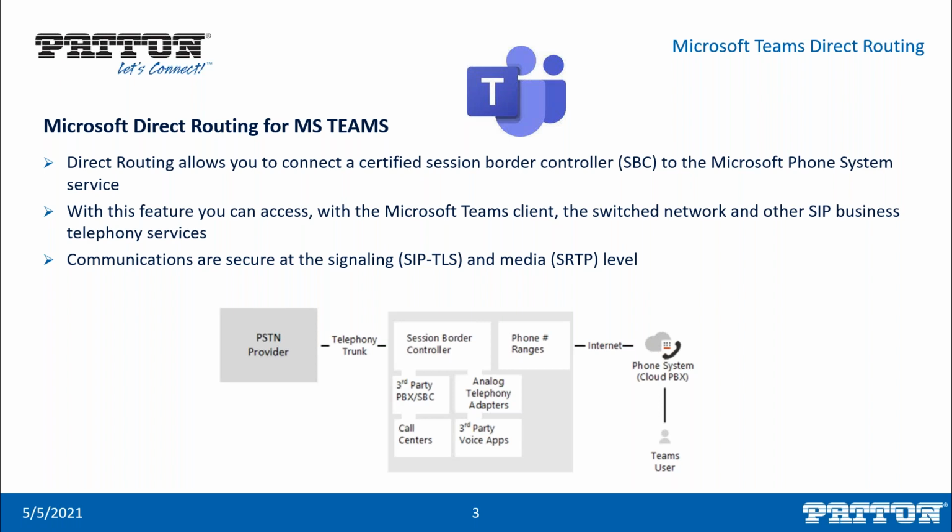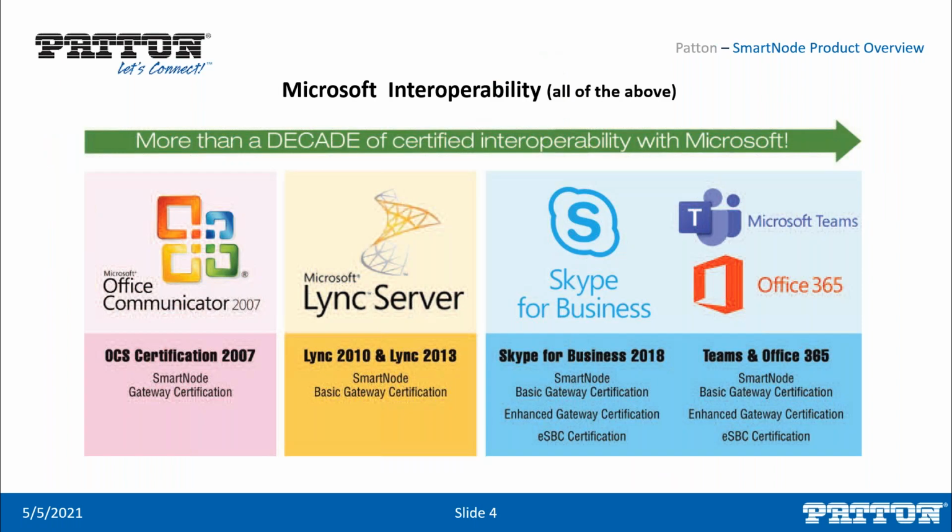Before we jump into the applications, let me give you a little overview from the history point of view of how the Patton engagement with Microsoft systems looks. Our engagement with Microsoft and the predecessors of Teams spans back for a decade or even more. At that time, in 2007, they had a very similar service, but it was an on-premise service, not a cloud-based service. They called it the Office Communication Suite, OCS. So we started the certification with that.